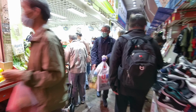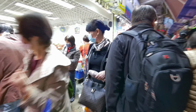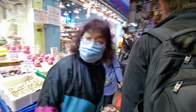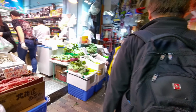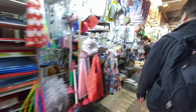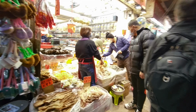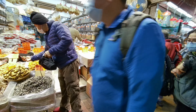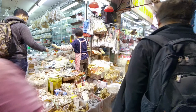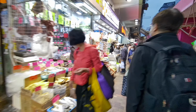So this is the street outside, next to the market. I'm going to get some baozi. Mantou.